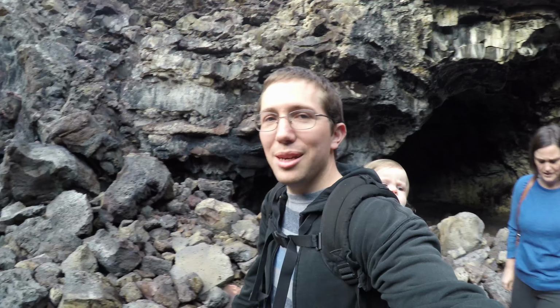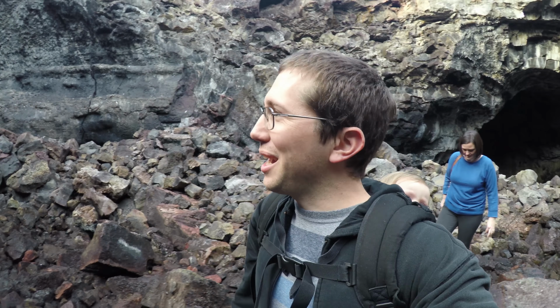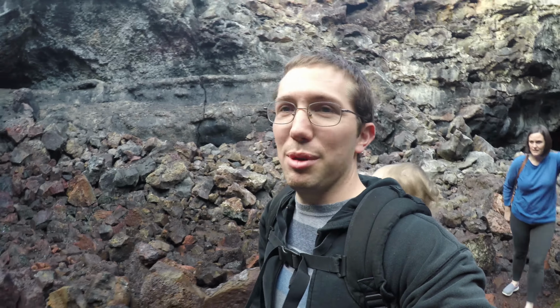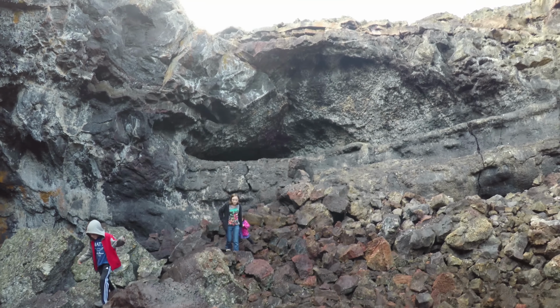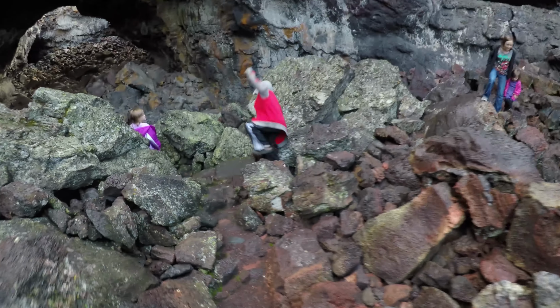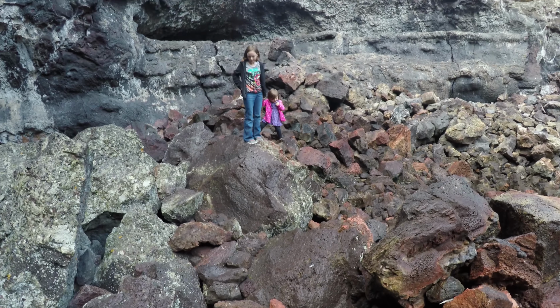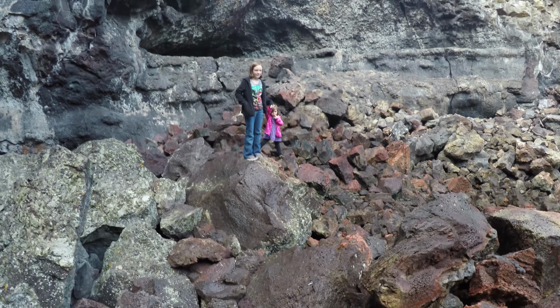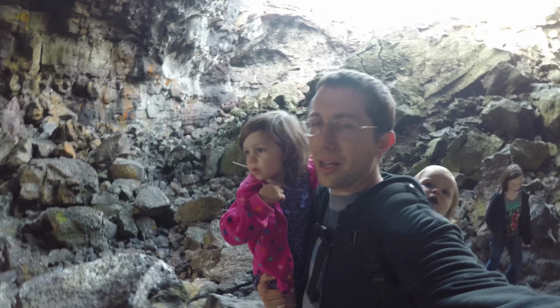Okay, we got Brook in tow. And continuing on the lava tube adventure. Although Brook wants to walk around, but it's not exactly the best baby walking area. Okay guys, let's keep going. Kids thought they saw a rabbit up there. I don't think there was a rabbit up there. Okay, help Alyssa. Oh goodness. Here, Alyssa. I'll help Alyssa. Okay. Now carrying two children.